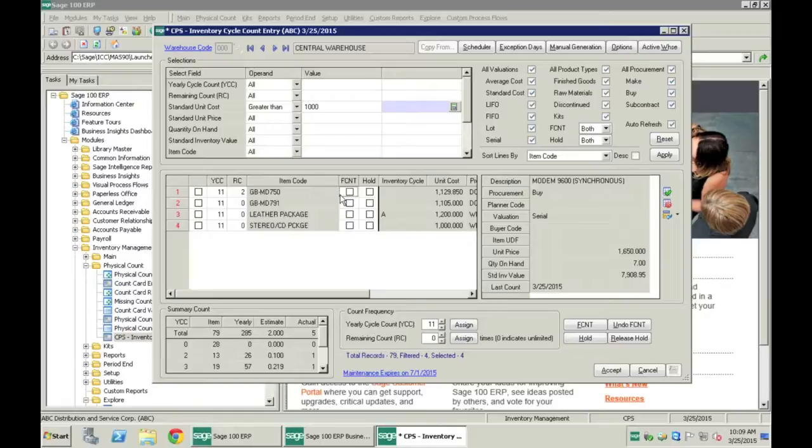If you have a discrepancy and you know about that, and the item is scheduled to be counted 3 months from now, instead of waiting for those 3 months to pass until the time comes for that item to be counted, what you could do is come on demand and check those checkboxes, and the item will end up in the cycle count the next morning, instead of waiting 3 months to count it.